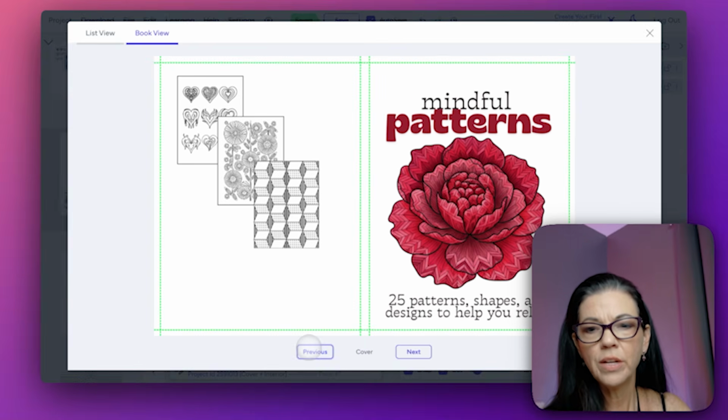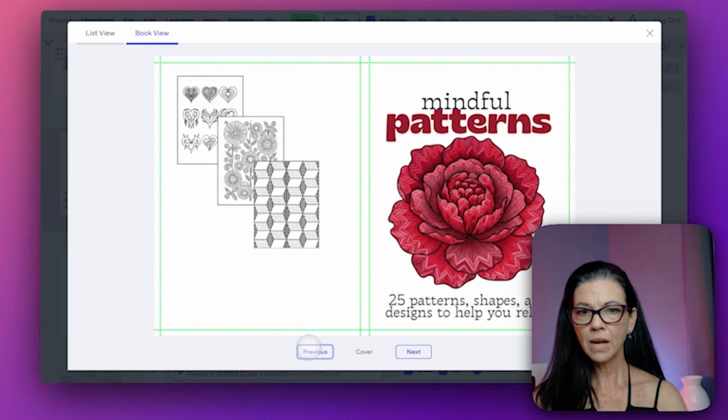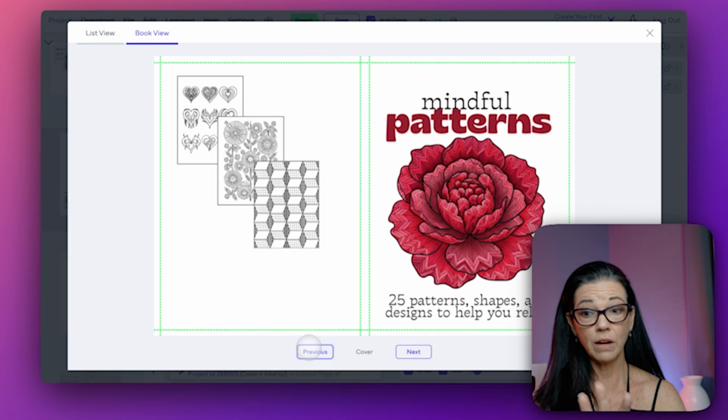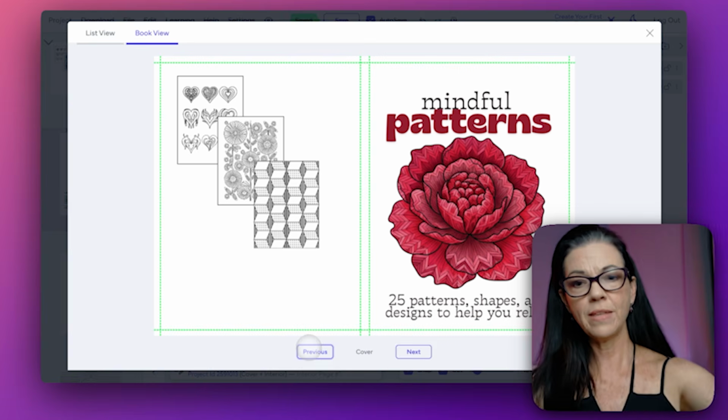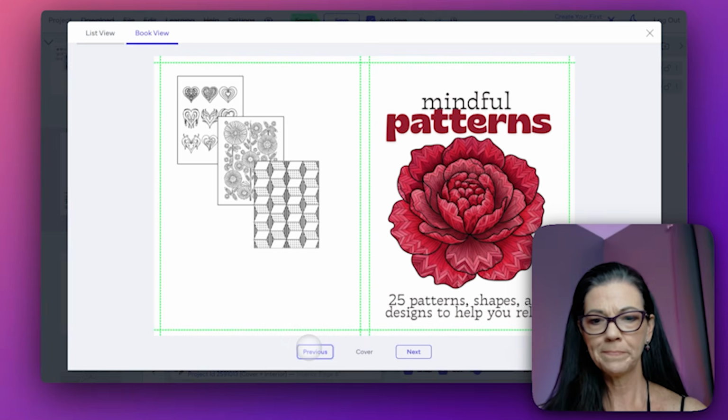Now this, as I look at this cover, it's pretty plain. I should probably, you know what, I'm going to add some kind of frame or something with some red because it's just a little too simple for me. And I love a cover that pops, which I think this does, but I think I need to do something a little bit more.